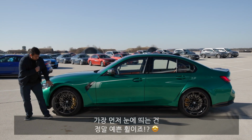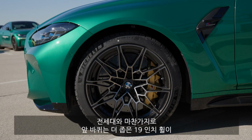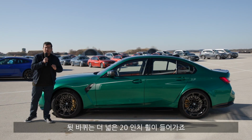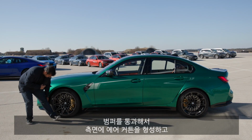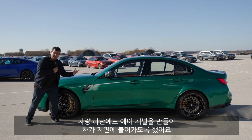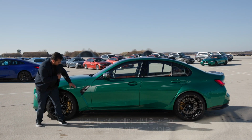Of course, the first thing you'll notice are these really gorgeous wheels. As is the case with previous generations, the front are narrower and they're 19 inches. The rear are 20-inch wheels and they have a wider section as well. More aerodynamic channels, like for example from the front bumper, the splitter, it creates an air curtain around the side of the wheels. There's also air channeling under the chassis to suck the car closer to the ground.